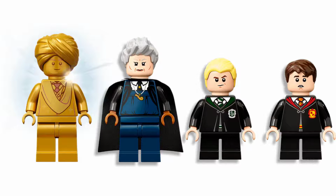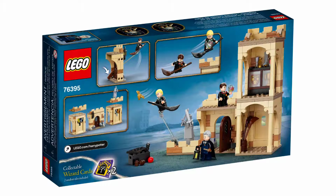Here's the back of the box, which kind of depicts that modular nature. So this is really built in 3 sections, and it looks like the roof pieces can come off. There is an action feature for helping with the flying, so it looks like you can raise and lower one of the students on the end of that clear piece. And then it looks like some more stickers and displays and stuff inside the set.